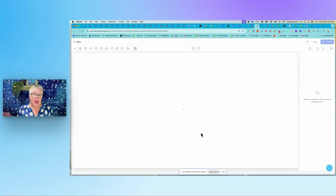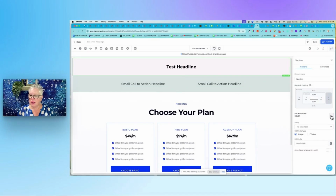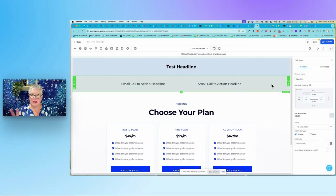And then remember, I added that custom gray color. So I am just going to come up here to my top section over here on the right, click the background color, and there it is. There's that gray section. I mean, super, super easy. Don't you just love it? So that is the first enhancement that, oh my goodness, my heart dropped when I saw that this was available.